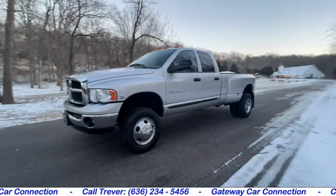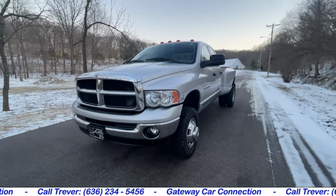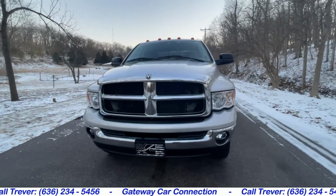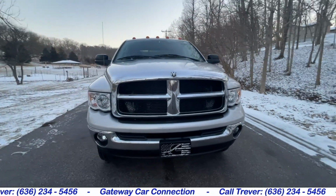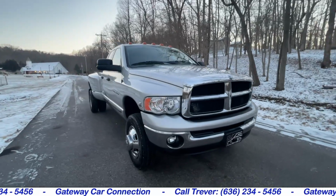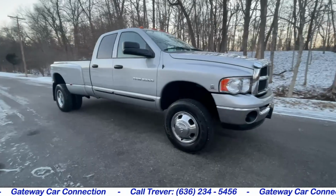Take a look here. This is our 2004 Dodge Ram 3500. Has the 5.9 Cummins diesel. It's automatic transmission. Truck is four-wheel drive. And this one-ton dually only has 58,000 miles on it.